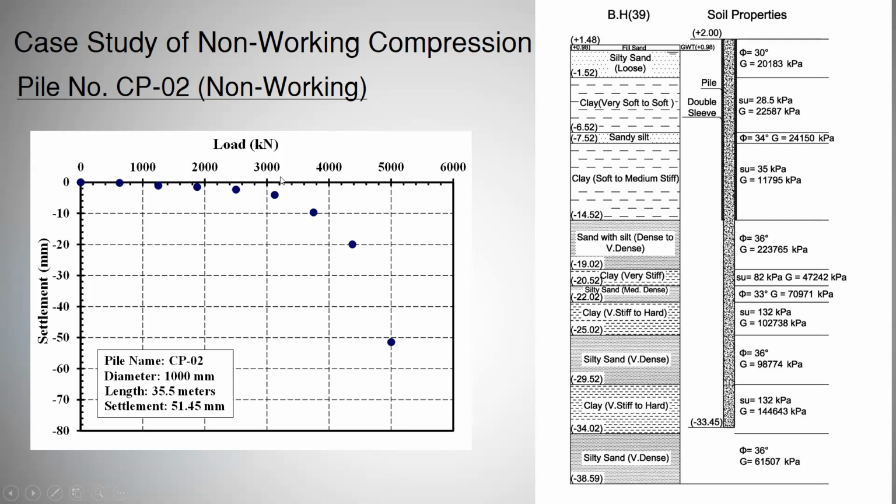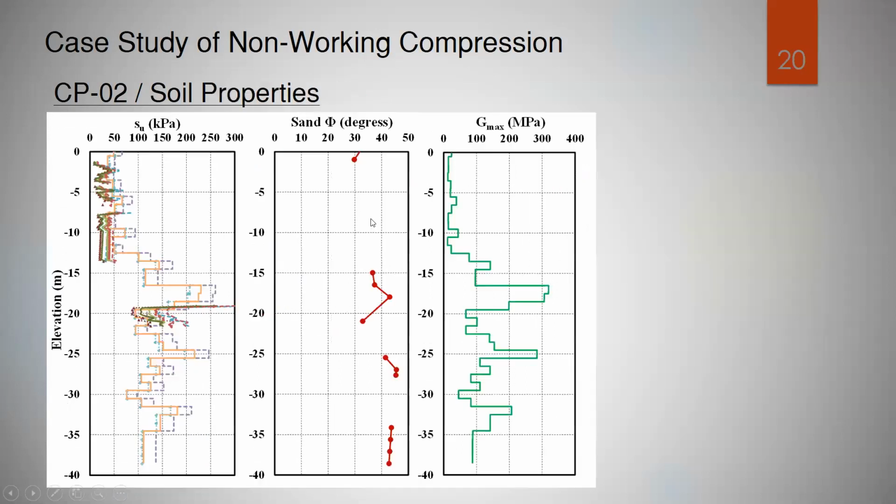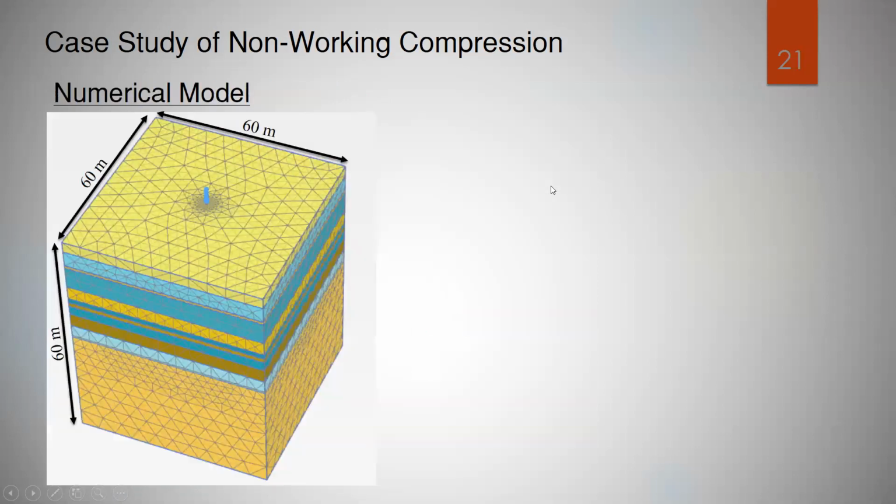Here is the adjacent soil investigation. We have SPT and CPTU data and the shear wave velocity. Then we get the soil parameters: Cu, the internal friction angle of sand, and G max from shear wave velocity. Then we make numerical modeling using Plaxis 3D.